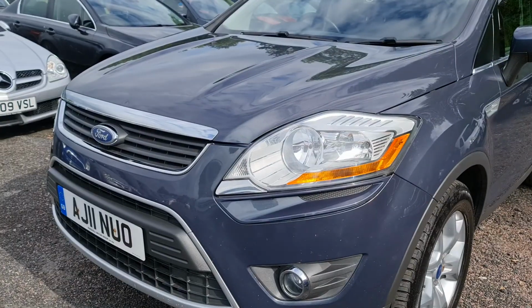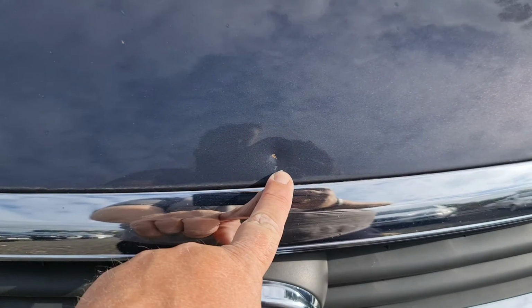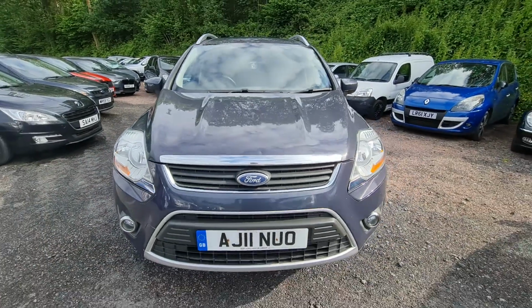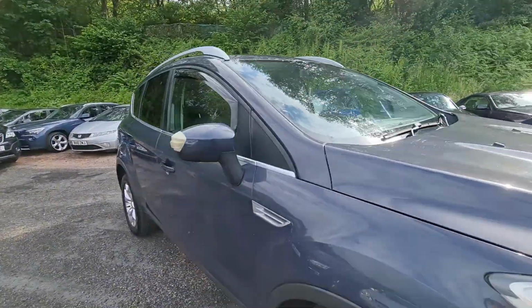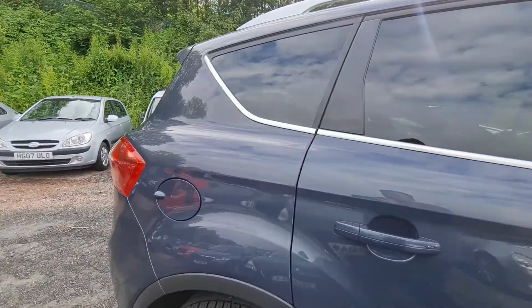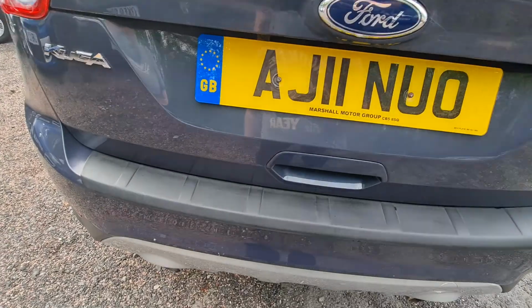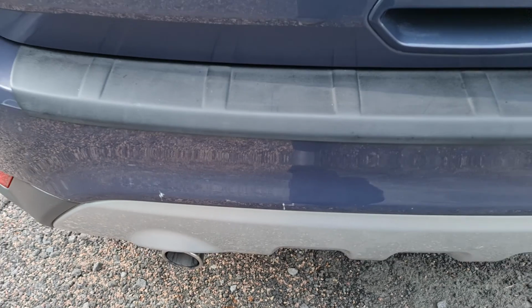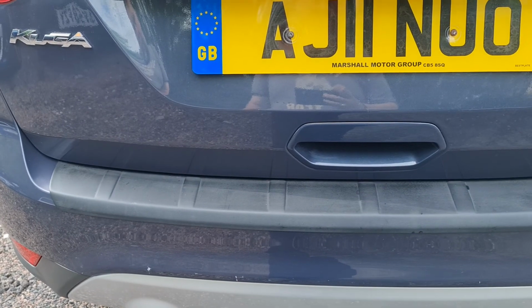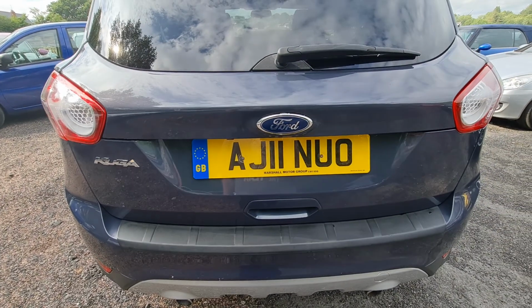Let's just zoom in on a few negatives before we go too far. There is a very small stone chip by here. Again, very minor. You don't really notice it when I'm not zooming in on it, but I thought I'd point that out to you. And if we come around to the back of the car, overall very clean actually, not really any marks on this car to speak of. But round at the back here, I did notice a couple of very small stone chips on the rear bumper. Looks like someone's just brushed against the tow bar when they were parking it or something, but it hasn't actually dented the bumper at all. It's just literally chipped a little bit of paint away.